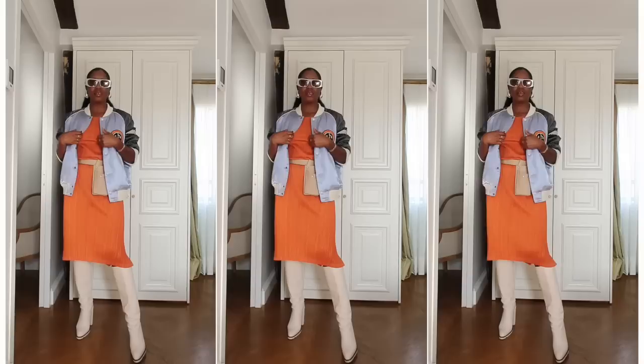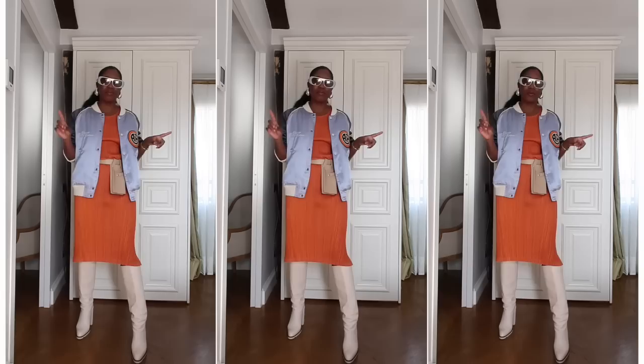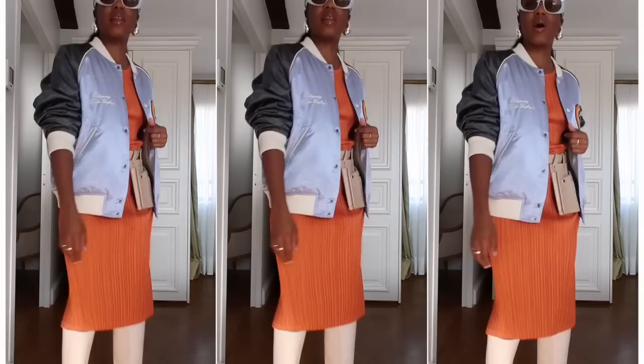Okay, hopefully you guys can see me. I had to turn you on your side. But this is my look for the day. I am wearing this satin jacket from Zara, the Zara men's collection from the Ruigi collaboration. I believe they still have it. I got it in a large because I wanted it to be oversized, but fun jacket.